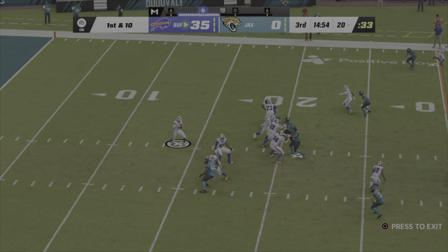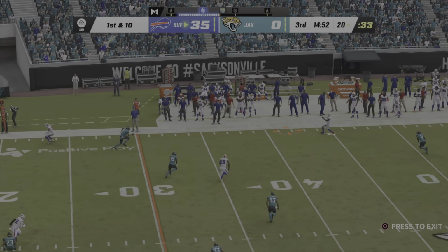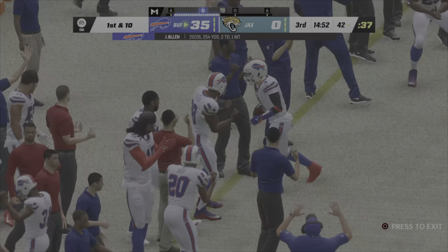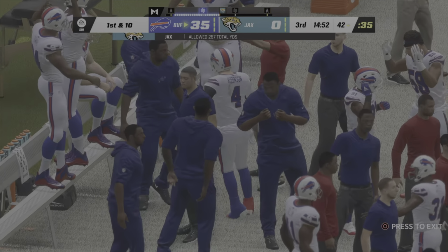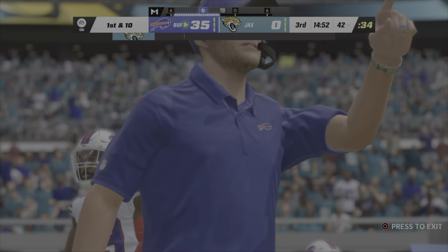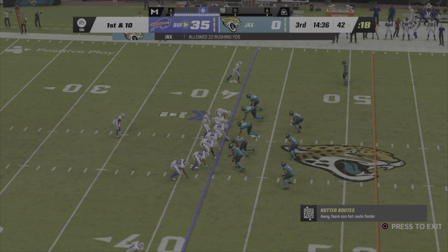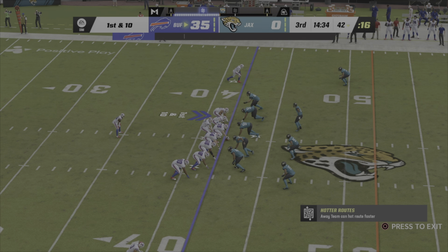A play fake to Singletary, and now it's Allen. Toward the sideline, and look at that catch. Dragging the toes, and that's going to be a first down. Well done. A good pickup there of 22. One play has him up past the 40 already, and another 1st and 10.